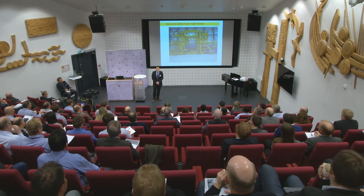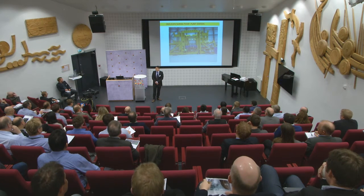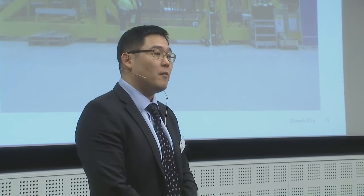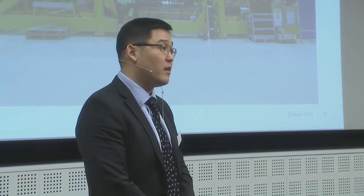This is the station with no bits inside, but the bits are inside now. So it's a fairly big station, you can see if you look at the man here and see how big it is. If you could walk away from today, it would be that putting in a subsea pumping system is quite comprehensive. It's not just the pump.